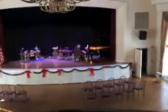The setup is so beautiful. Candles, pastries and candles. They're playing music downstairs.